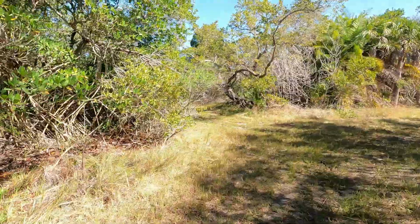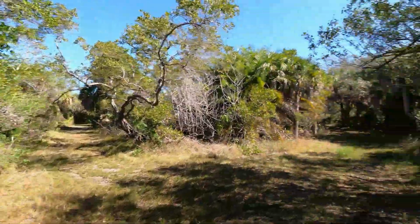Get outside, y'all. I'm glad I came outside. I hope this leads somewhere. It looks like this is traveled for maybe the rangers. I don't know if I should be walking down here, but there's only one way to find out. I didn't see a sign this way or that way.